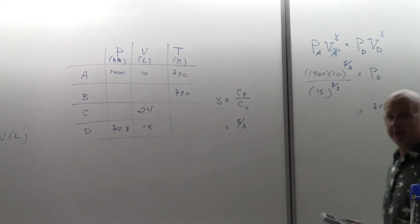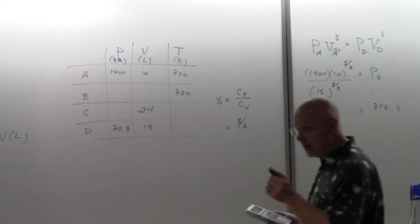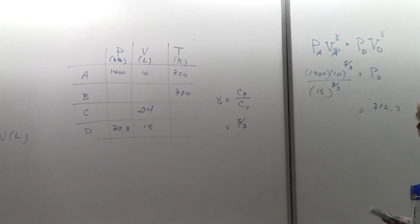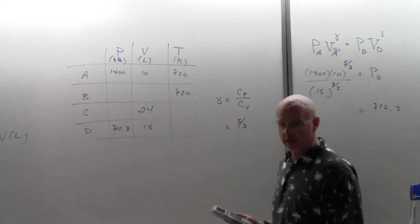712.3 there, right? Can we only use that equation for adiabatic? Yes. And in the interest of time, I won't go back and show you, but we assume the Q was equal to zero when we derived this. So it has to be adiabatic. Of course, now that I have this, I can jump over to here and get the temperature, right?